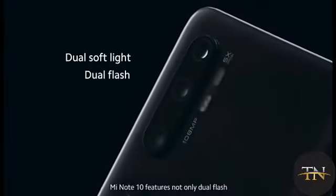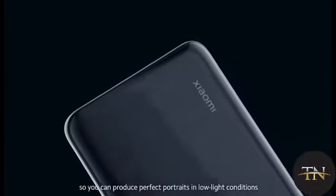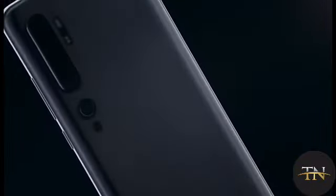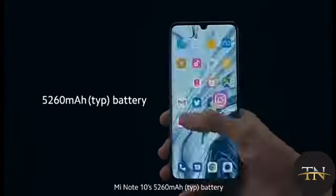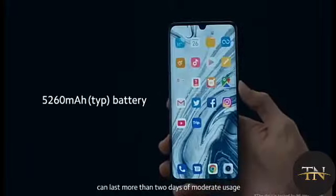What's more, Mi Note 10 features not only dual flash, but also dual soft light, so you can produce perfect portraits in low-light conditions. Mi Note 10's 5,260 mAh battery can last more than 2 days of moderate usage.